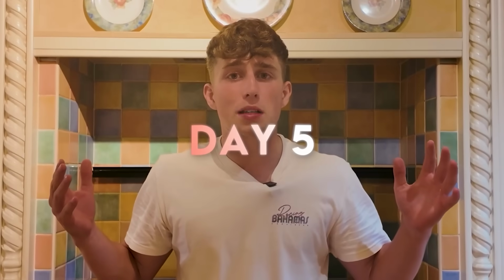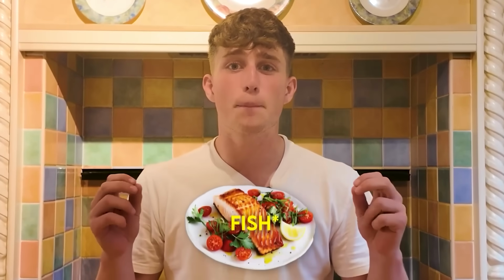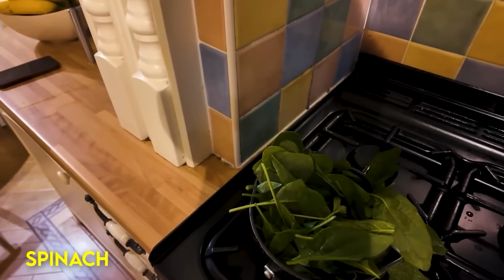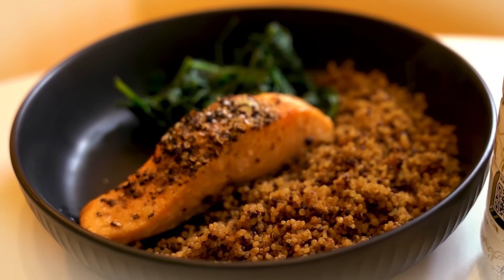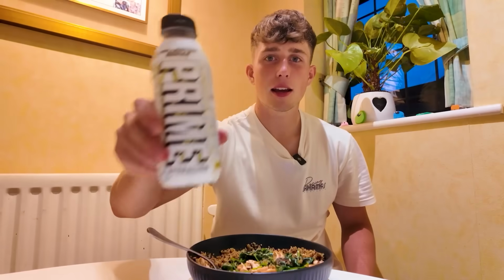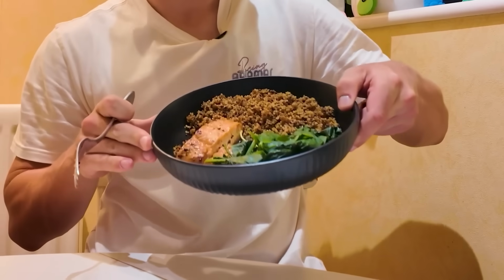In his commitment to optimising performance, Yamal has shifted from eating beef to incorporating more fish in his diet, which aligns with dietary strategies by other elite athletes, so he can improve his energy levels and overall fitness. And he'll pair this with an electrolyte drink of his choice. Today, I chose Prime. And voila, dinner is ready.